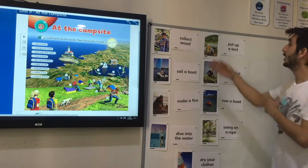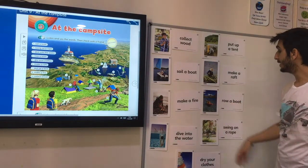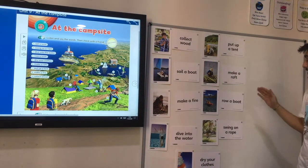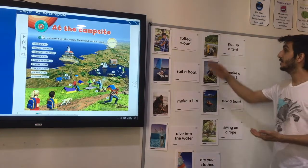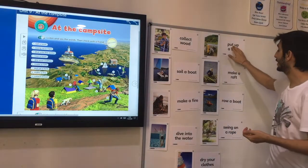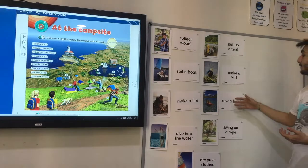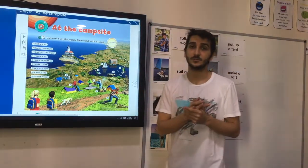Let's look one more time. Collect wood, sail a boat, make a fire, dive into the water, put up a tent, make a raft, row a boat, swing on a rope, and dry your clothes. Please write these vocabularies on your notebook, okay? Unit 9, at the campsite. Don't forget to write on your notebook.